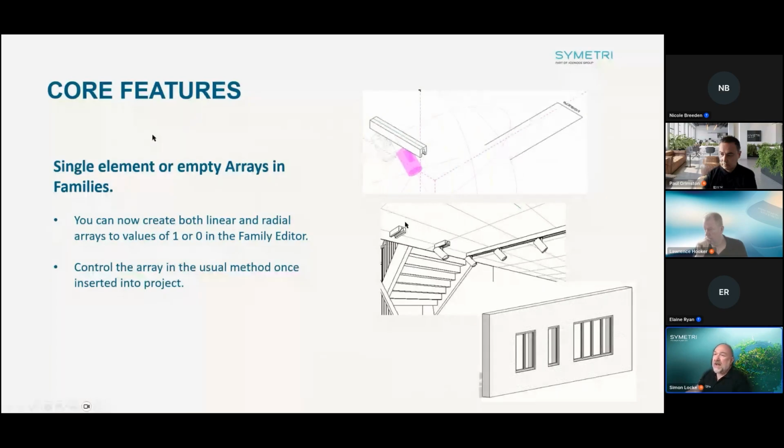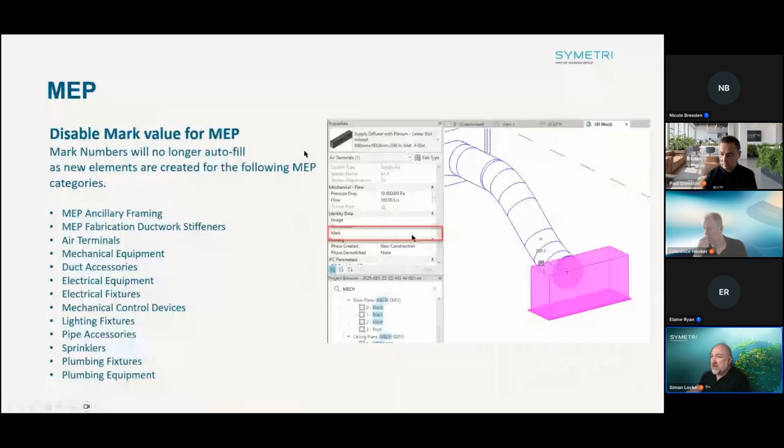So that's some of the highlights of the core features so far. I'm going to move just briefly into the MEP area, which is the area I sort of cover. And the one thing that they've done this year is they've disabled the mark value for MEP elements. The list there shows things like air terminals, lighting fixtures, typically elements that you'll have a lot of within a project. Now, previously when you placed them in, it would auto-increment the mark value. Now what it does, it just blanks it off.